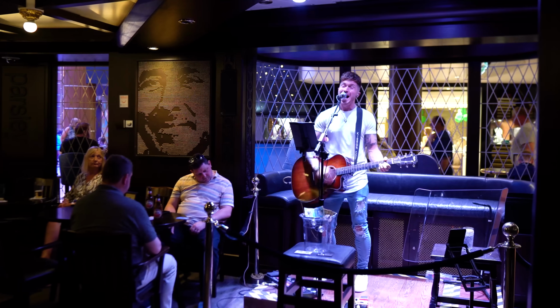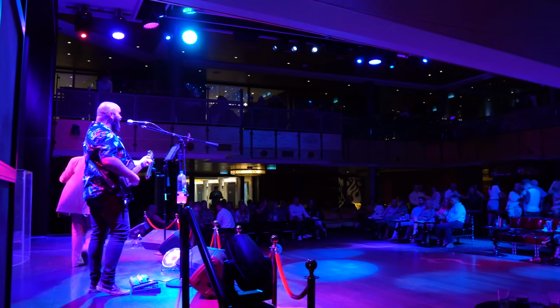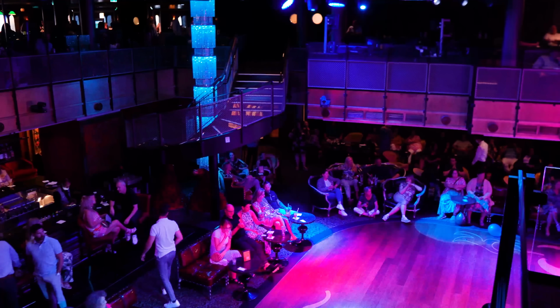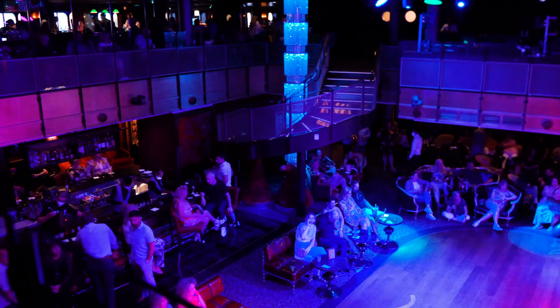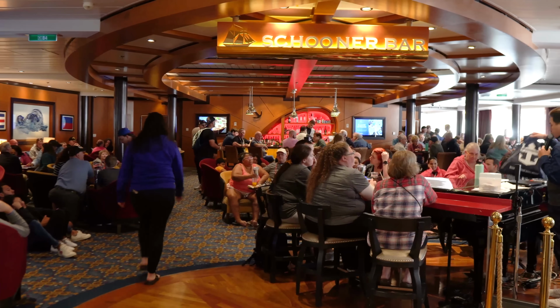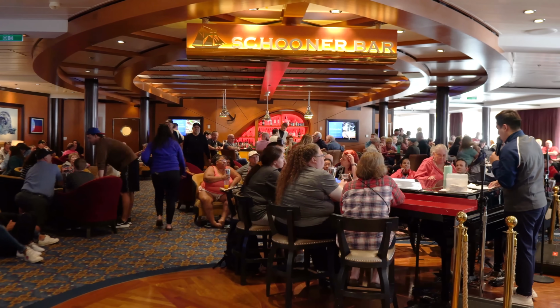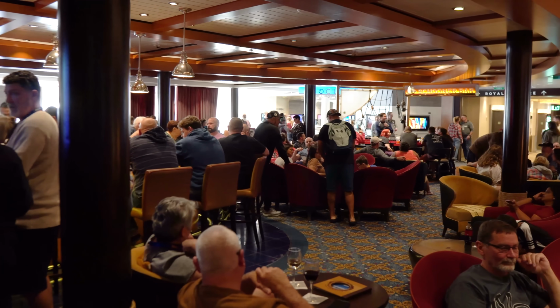There's a lot of great bars and venues that are really conducive for being a solo traveler. Like the Music Hall has some great seats that are right at the bar, and it's really easy to pony up there and sit there and enjoy it. In fact, the Casino Bar, fantastic as well. And the Schooner Bar has a great layout with seats around the bar. Again, the seating being more conducive for solo travelers does make a big difference out there.